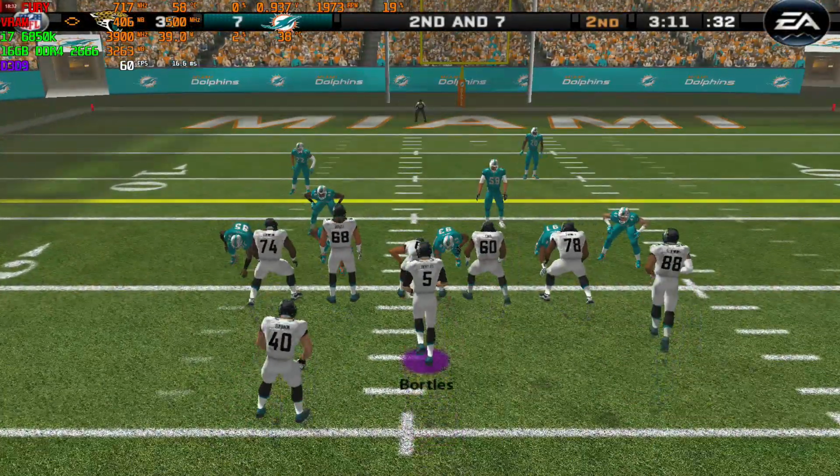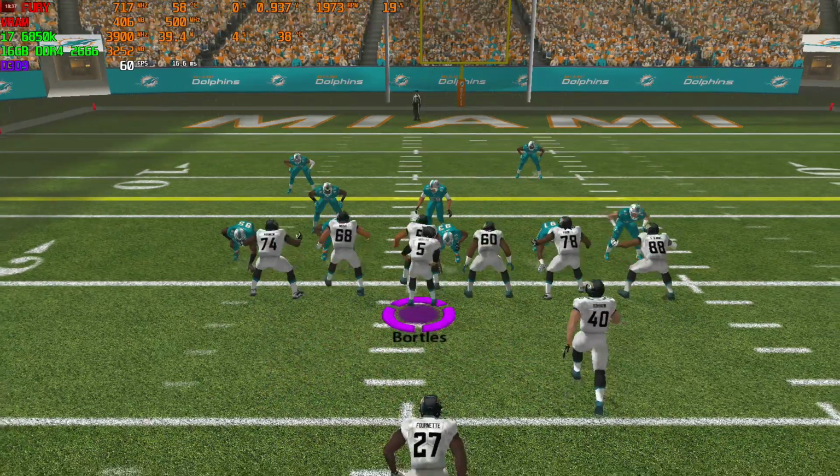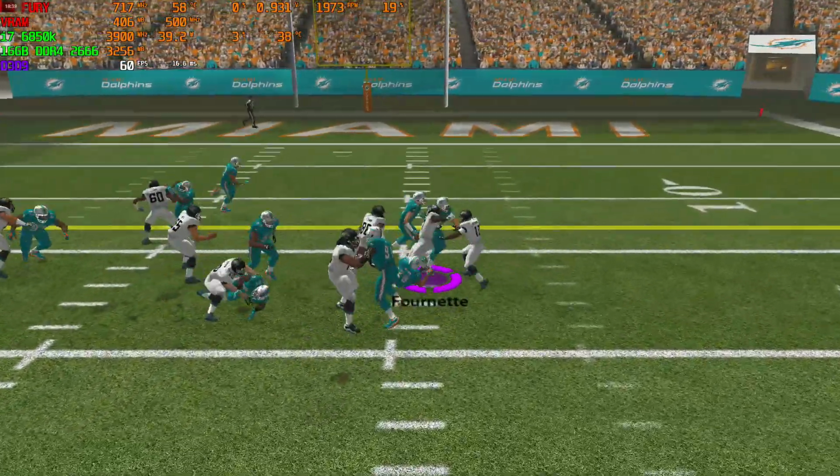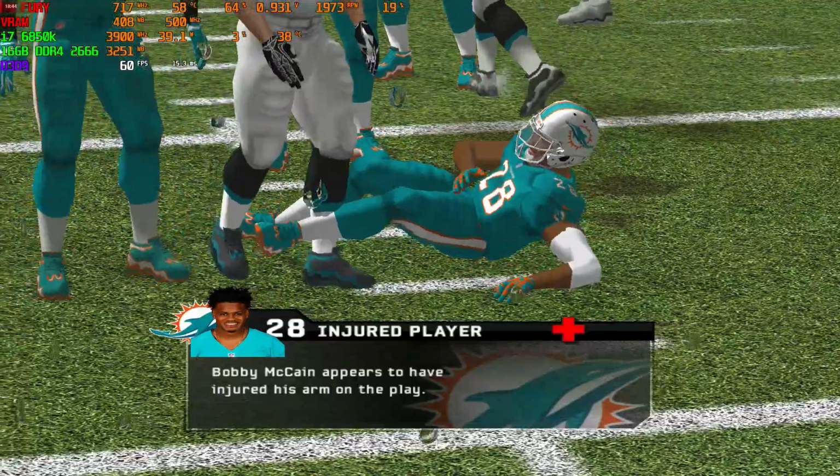There we go, baby, rock and roll. Their last red zone trip resulted in a touchdown. Hand it off. Number 28 comes up to make the play. At the 16.